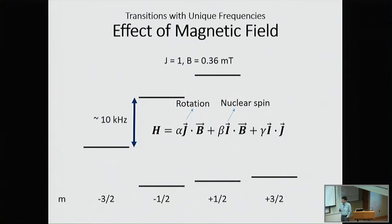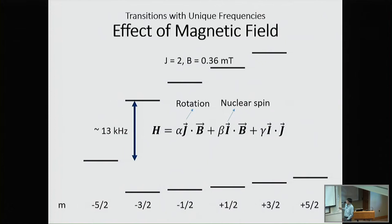And for J equal to 2, we have a similar situation. This transition is around 13 kilohertz. So with this, if we try to address a 13 kilohertz transition, we know only this transition is being addressed. That's how we can say we are only dealing with a two-level system in this case.